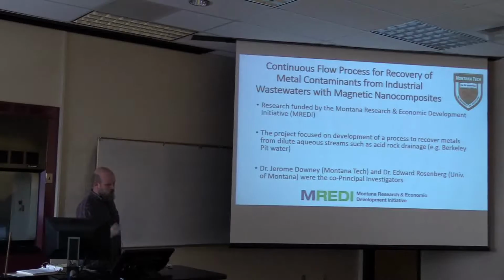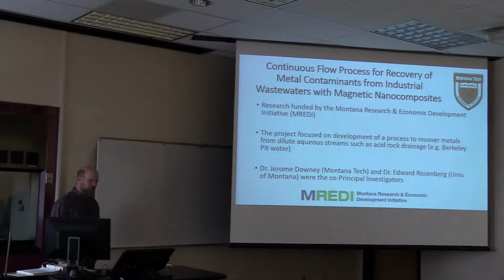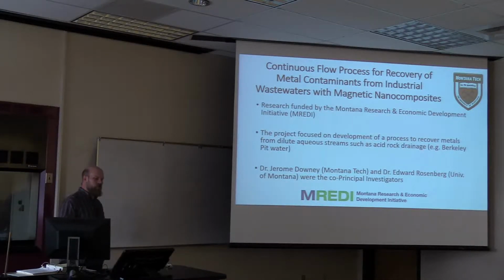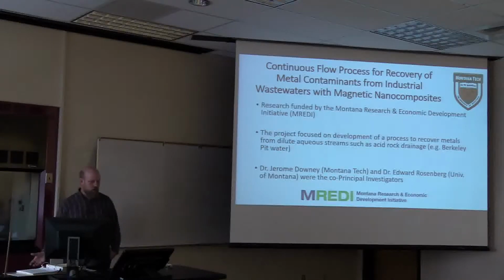So my research, a continuous flow process for recovery of metal contaminants from industrial wastewaters with magnetic nanocomposites. It's a mouthful, but it's been a really great project. It's a project funded by Moretti and the Montana University System. It's focused on recovering valuable metals from waste streams, especially mine-affected waters. And it was really built on the previous research of Dr. Downey here at Tech and Dr. Rosenberg over in Missoula at U of M.